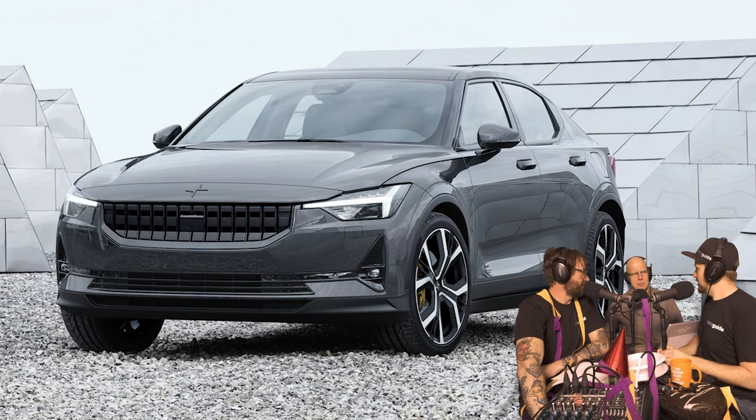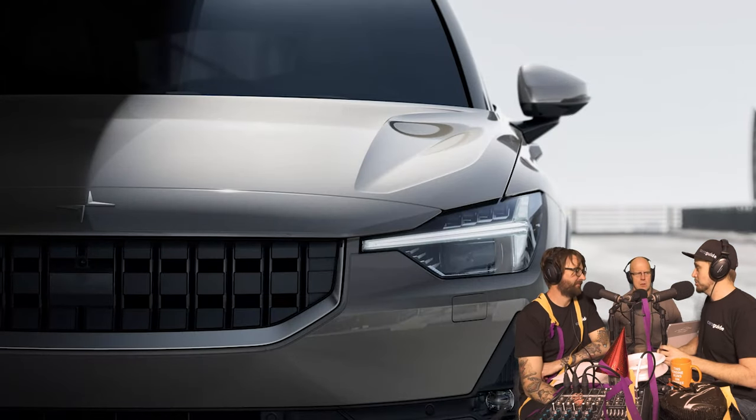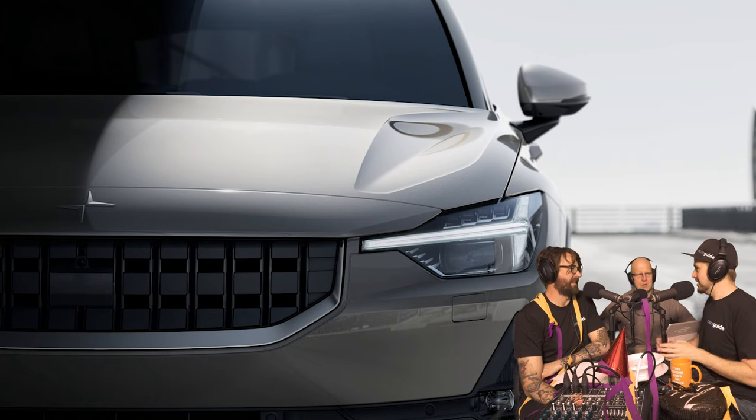So you've seen images of this car? Yes, they've released concept images, and it's going to be coming to Australia late next year as part of the Polestar brand. Unreal. So it's going to be a performance car? Well, it's going to have in the region of 330 kilowatts and 600 newton meters. Wow. And in a little car.